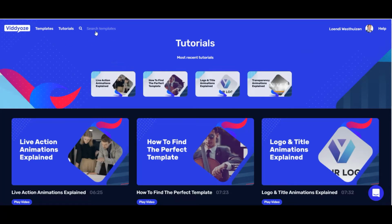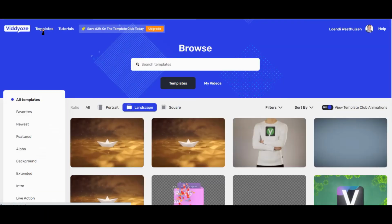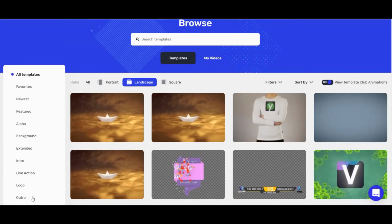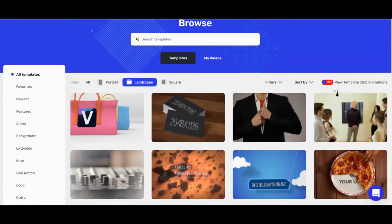Okay, so as I said, on the top left hand corner of the page you have the templates, tutorials, and let's go into templates. This is easy to use. Once you get the grip of it, you will easily be able to create great videos and logos. In templates, they have quite a lot of different templates.